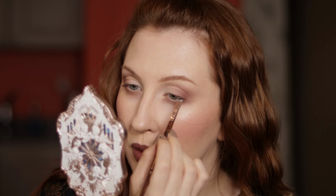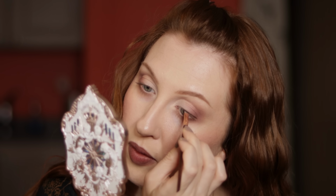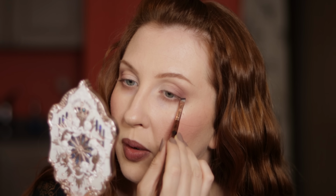Now I'm gonna create a little bit of a wing using an angled brush and this shade here, Disrobe, and just stamp that into the outer corner. I'm going to bring it softly in a little further, stamp that wing.